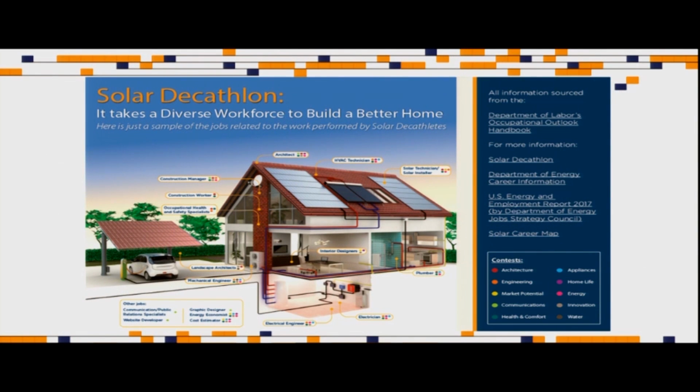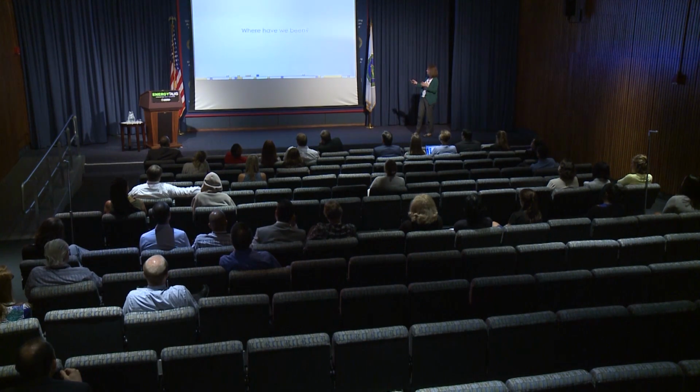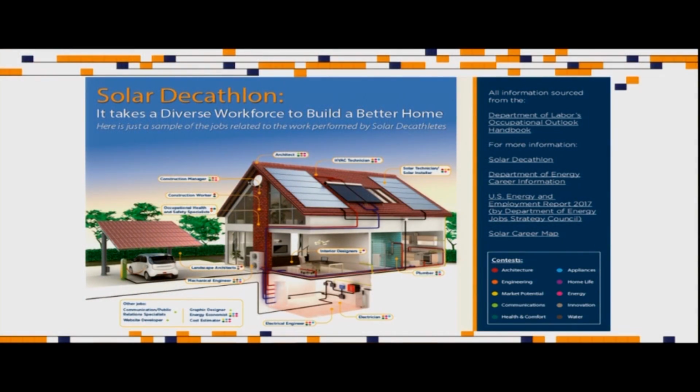So this is a hot off the presses infographic that we recently created to show the types of jobs, not the breadth of jobs, but the types of jobs that are embedded in the Solar Decathlon. It's a very busy chart, it's on our website, and it's interactive. What we've done here is identify jobs across the spectrum that have to do with the different contests. For each job category, we've aligned it with which contest it's part of, so some of them you can see are part of the house, but some of them are outside of the house.